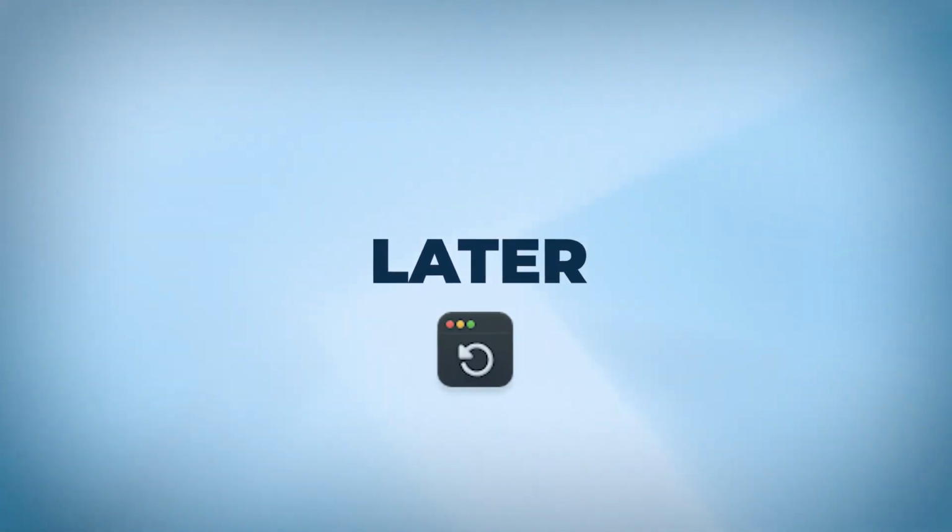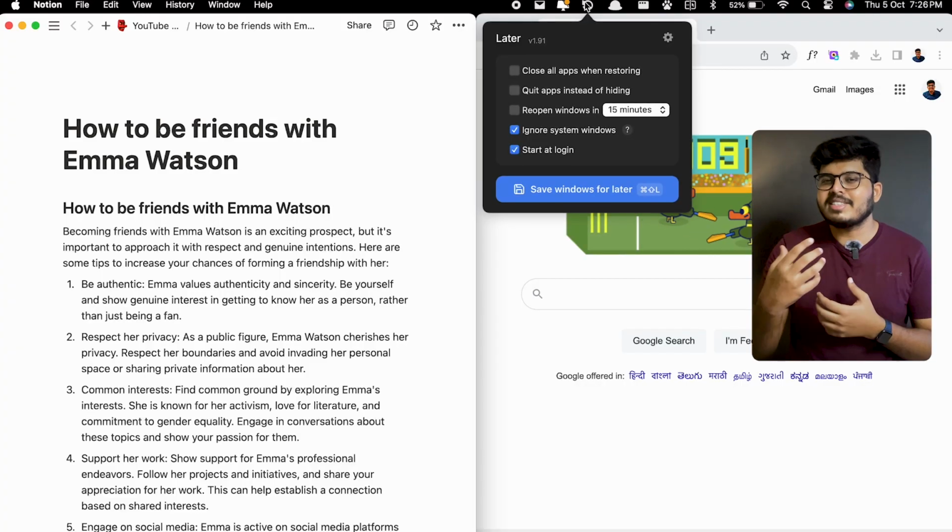App number 9, Later. The app's name is Later. Just like the name, Later allows you to minimize all the windows which you have open in your system whenever you're getting into a call, or if you just want to leave your desktop without all this clutter for a while. Imagine getting on a Zoom call and you're supposed to share screen, and you have this innate fear, what if I share one of my private windows? Yeah, that's always inside us, right?